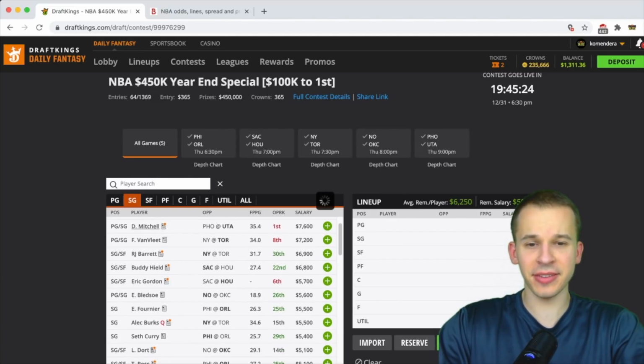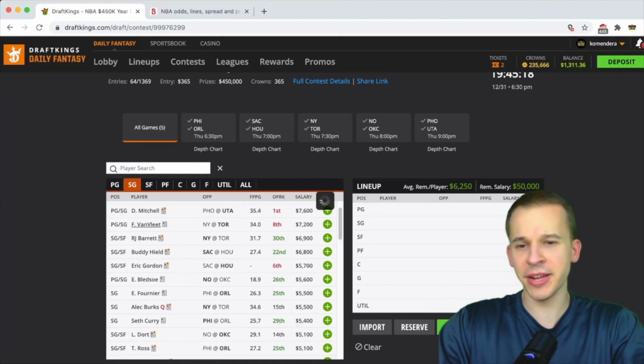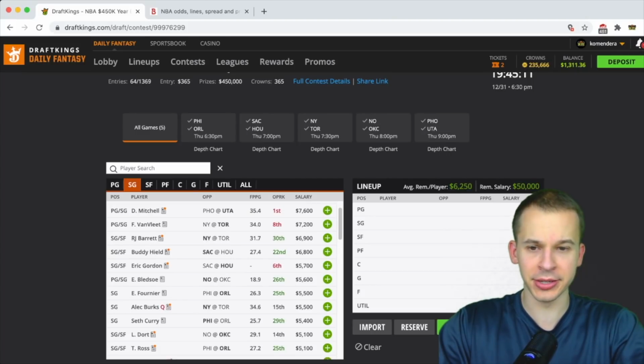Mitchell at 7.6 against Phoenix I think is a decent play. Not a play I'm super excited about. If you land him, it's fine. Van Fleet at 7.2. So shooting guard is kind of weak. I think he's one of the better plays at shooting guard. Good matchup. Again, there is some risk here with the blowout, so you've got to have that in the back of your mind. Talked about RJ.